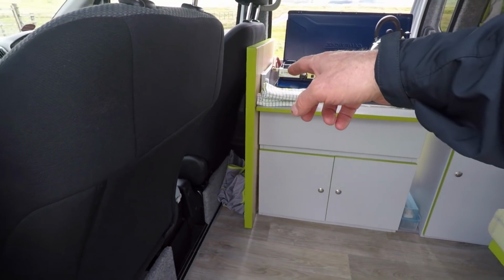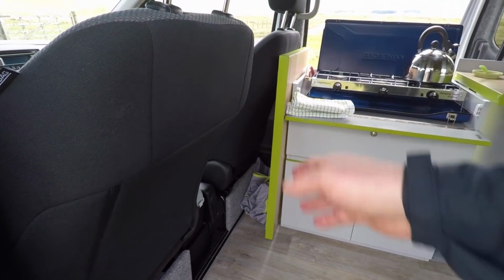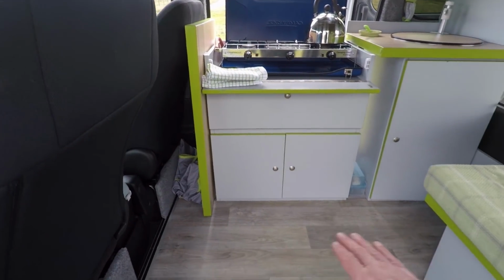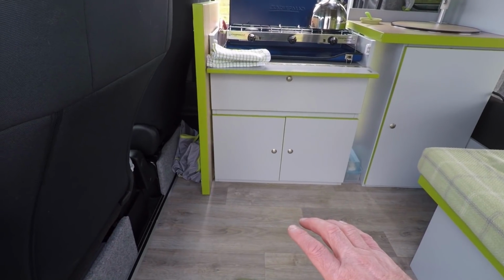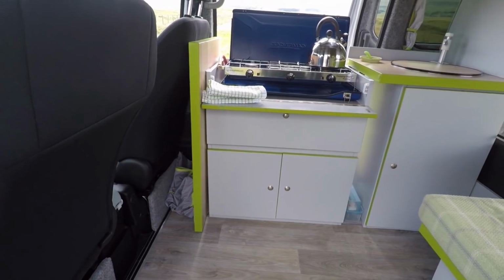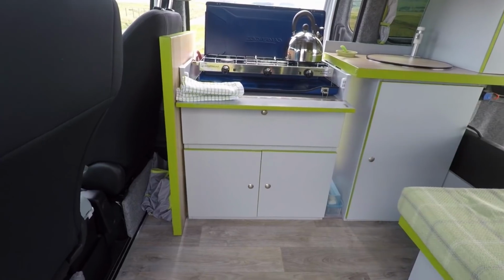At the end there you can see a top which is stored away behind the driver's seat, and that has two purposes. It serves as the middle platform for my bed at night time when it's supported on just very short legs, and then if I want to I can bring it outside and use the longer table legs on it to have as an outside dining table.